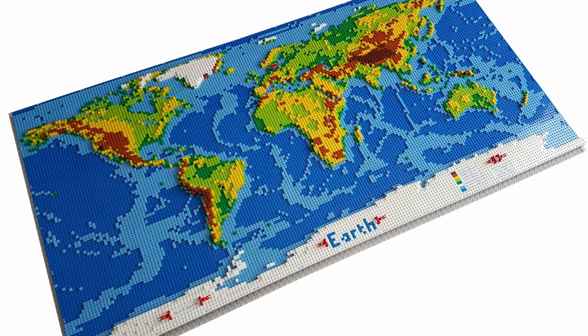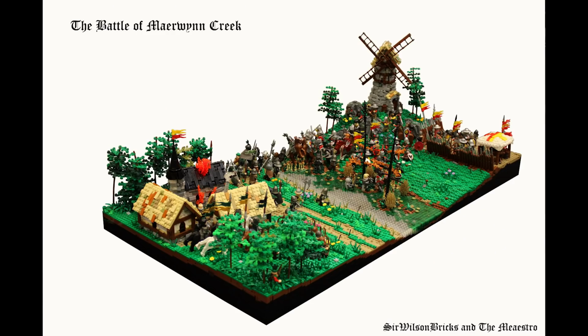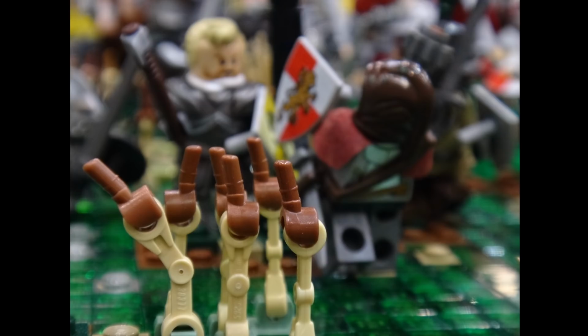Now, number 8 is a really big build, and there's a lot of stuff going on. I really like this. It is called The Battle of Maerwynn Creek by sirwilsonbricks. And from the description, I think there was also a bit of collaborating as well. There's quite a lot of backstory that goes along with this particular scene, and it looks as though 2 relatively small villages or townships have massed their forces and they're finally going head to head.